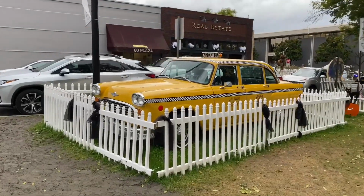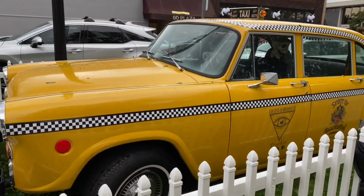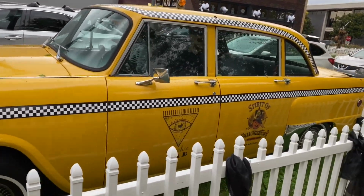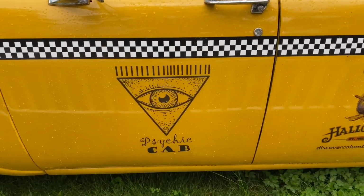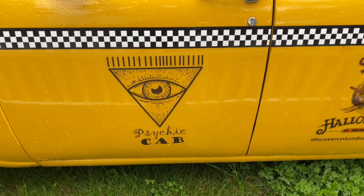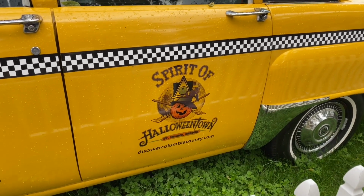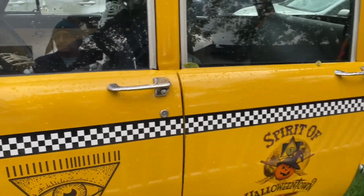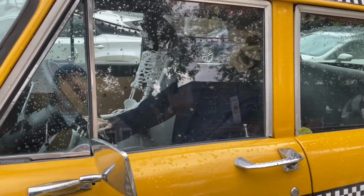All right, here we are. We're checking out this taxi cab. I don't know if this was used in the movie or just a replica. Psychic cab. Well, there's the website if you guys want more information on this town. But there you have a skeleton chauffeur driver.